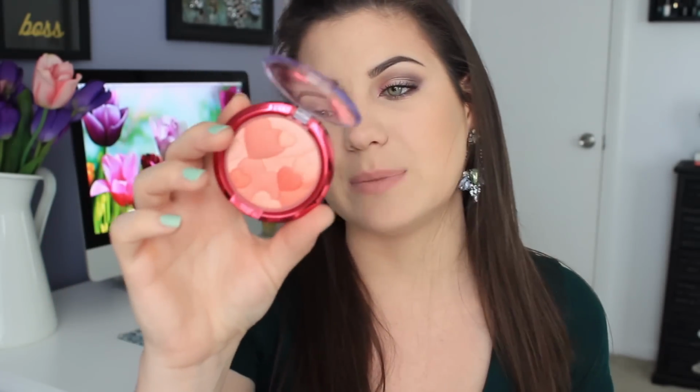Now onto blush. I love this one by Physicians Formula. It's the Happy Booster Blush in Warm. I'm picking up some of this with an angled Sonia Kashuk brush. So I just add it right towards the back and blend it out. And then of course, after blush, I'm blending out again. Blending is key, guys. Blending is key.